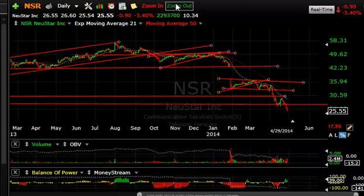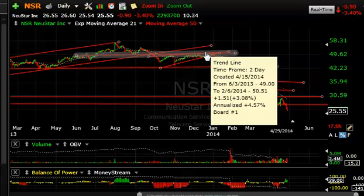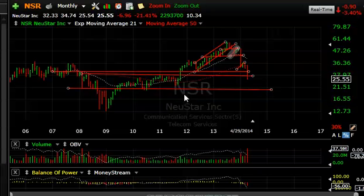NSR, talk about a dynamic short. Massive top with a wedge here, a rollover breakdown, a wedge, another rollover snapback to resistance near 30, and a rollover to 25.5. Wow, I'm not sure where the low is in this stock. You can see the possibilities exist. If it continues, you could easily see the stock in the low 20s, perhaps 21.